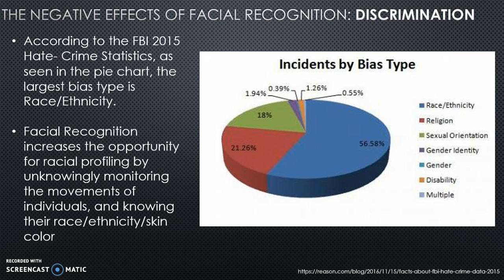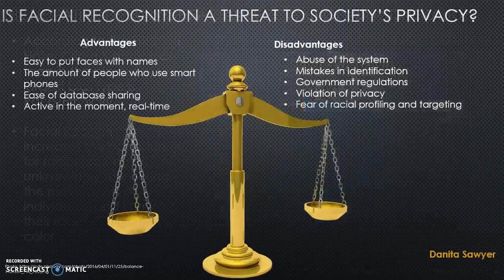The negative effects of facial recognition: discrimination. According to the FBI 2015 hate crime statistics, as seen in the pie chart, the largest bias type is race and ethnicity. Facial recognition increases the opportunity for racial profiling by unknowingly monitoring the movements of individuals and knowing their race, ethnicity, and skin color.